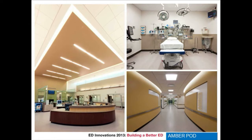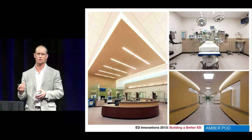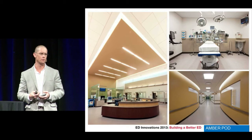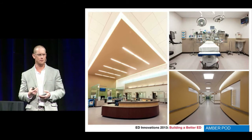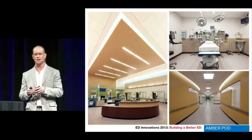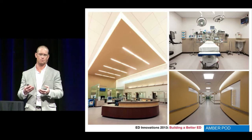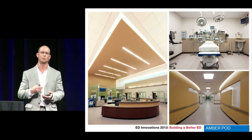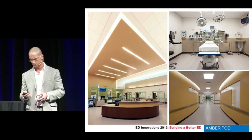And back to one of the comments that Sherry was talking about as far as the zones, they utilize the green pod, for instance, because of its close proximity to walk-in and the minor care as a fast track, if you will, to throw your threes in most of the time. And then, of course, the trauma pod is its own trauma pod, and then everything else falls in between. And so depending on the volume and the time of the day, they can use these as mix and match since they're universal rooms for the most part, or they can designate a particular pod to take a particular acuity.